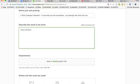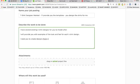I have several existing t-shirt designs for you to model after. I will provide you with examples of the look and feel for each t-shirt design. I need you to create designs that are, let me put this in all caps, EQUAL TO or BETTER THAN the designs I give you.